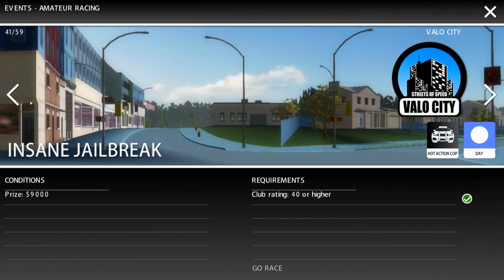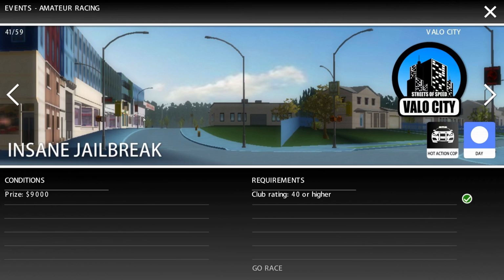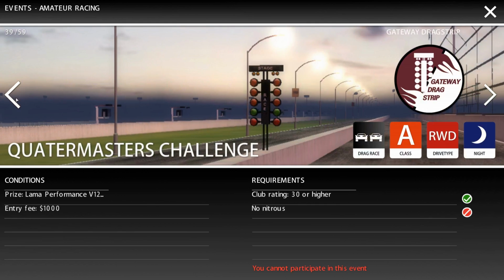Anyways, I'm just looking for something I can do. I don't know if I want to do, what is it called again? Hot Action Cop. I don't know if I want to do that. I want to do a regular race.